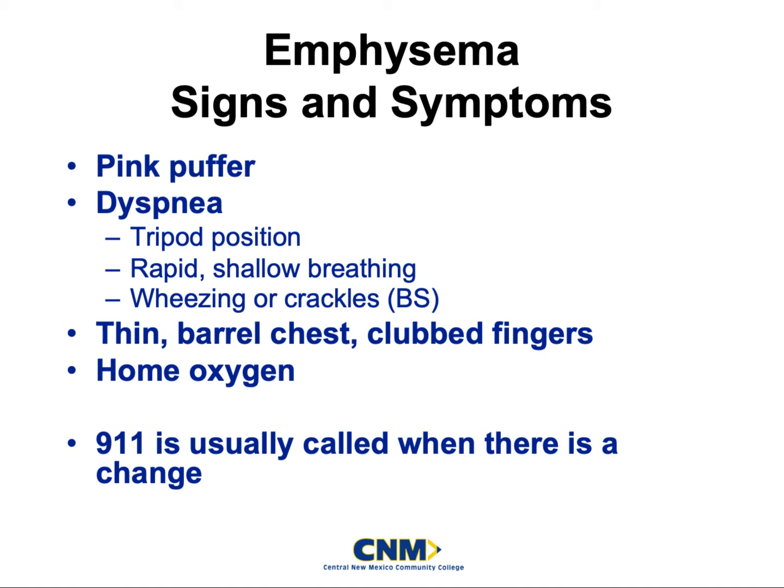They're going to be very thin. They could look emaciated, right? They could look like they are dying of starvation, right? They're really not. It's just how their body is now processing respiration for them. They'll have a barrel chest, and we will talk about barrel chest on the next slide.